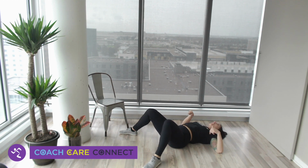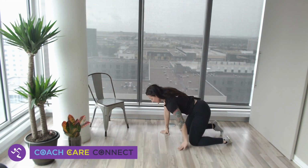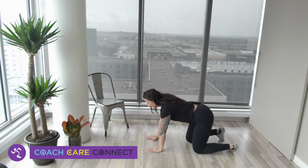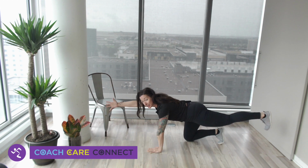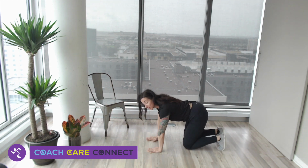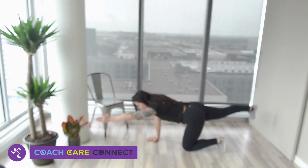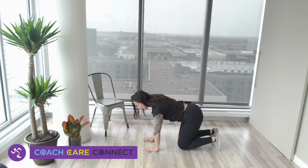All right, from here, we are going into that tabletop position for a bird dog. We've done different kinds of these, standing or kneeling, but you're going to stack your knees under your hips, your hands under your shoulders, hold really still and reach opposites, okay? So my right arm and my left leg are going to go. And then I'm going to set them down. Left arm, right leg, set them down. We're going to keep going one at a time.